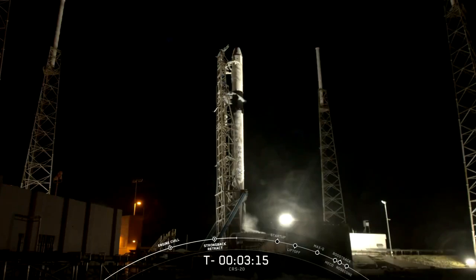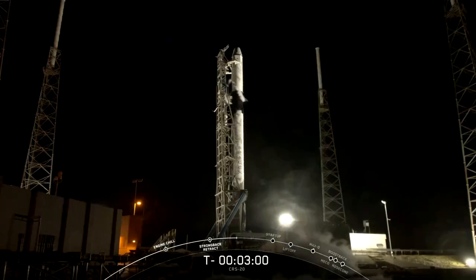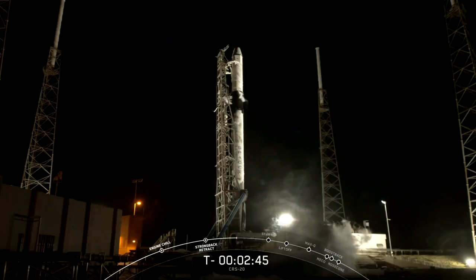Dragon is performing its own final health checkouts to make sure all of its primary systems are ready for its rendezvous with the space station. Range remains green for launch. Winds are still, we're keeping an eye on those, currently showing at 18 miles per hour from the north-northwest, but still within our limits. So with that, everything is green for takeoff. Just under the 3-minute mark before launch, let's listen into the nets for the last few minutes of terminal count.